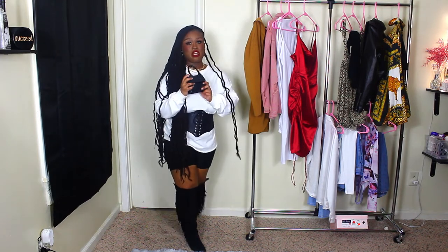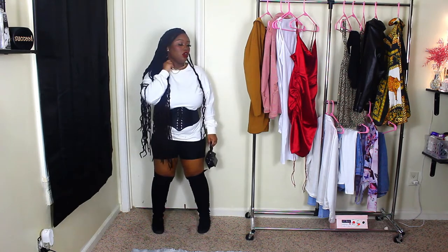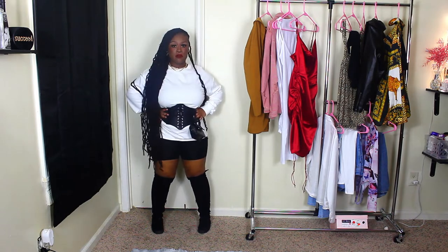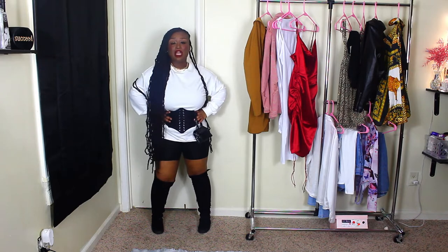And then I just got this little mini black satchel bag. I got this from Shein as well. And then I decided to keep these gold necklaces on because I feel like it also brings out the look as well. Feels like the corset belt really does the outfit justice as well. And it also gives you kind of like a little shape, you know.